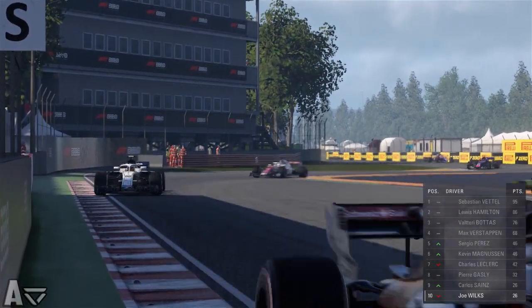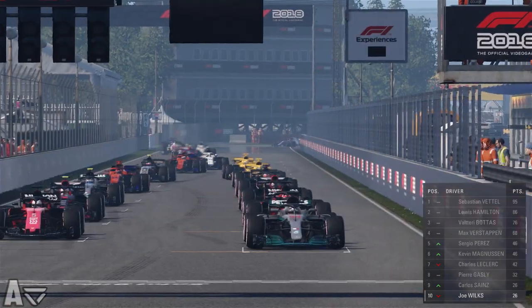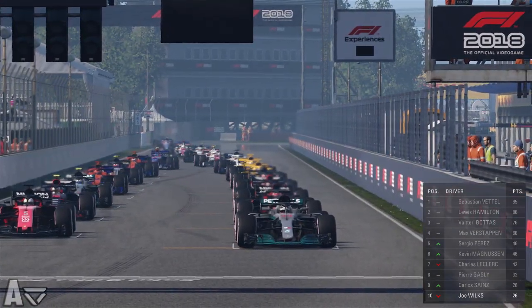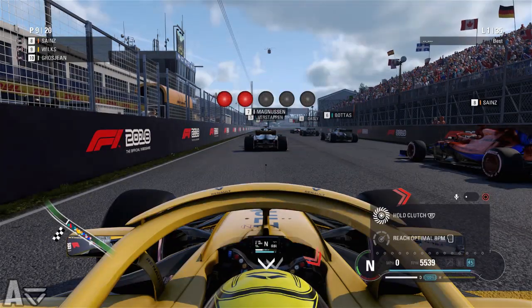But nonetheless, we're hoping for a good result today, starting inside the top 10, and hopefully we can capitalise on the fact that this is one of our favourite tracks. Yeah, that's got to be the aim. Get that 7th place, be the best of the rest.